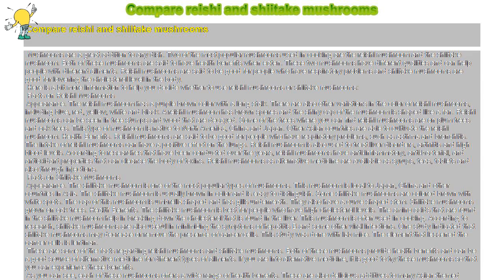Health benefits. Reishi mushrooms are said to be good for people who have respiratory problems, such as asthma and bronchitis. The intake of reishi mushrooms can have a positive effect on the lungs. Reishi mushroom is also used to treat liver disorders, arthritis and high blood levels.